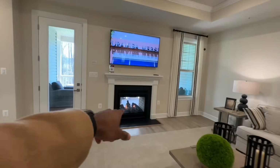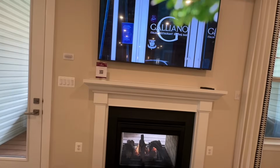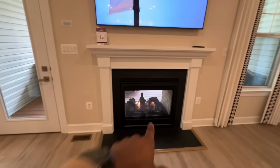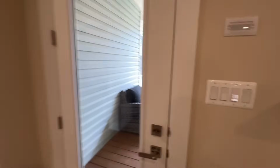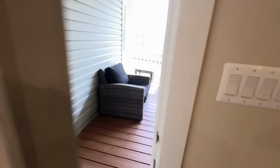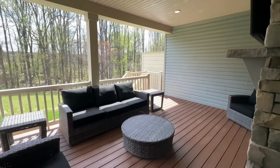They've got the double-sided, I think she went that way. Yeah. Double-sided fireplace. So let's check out our screened-in front porch.